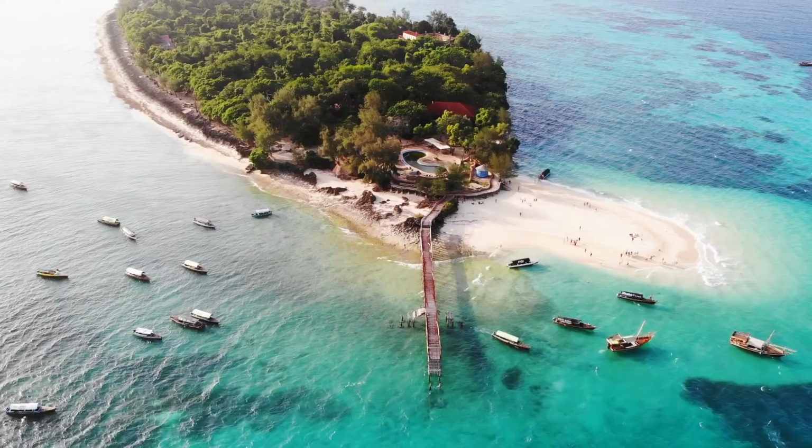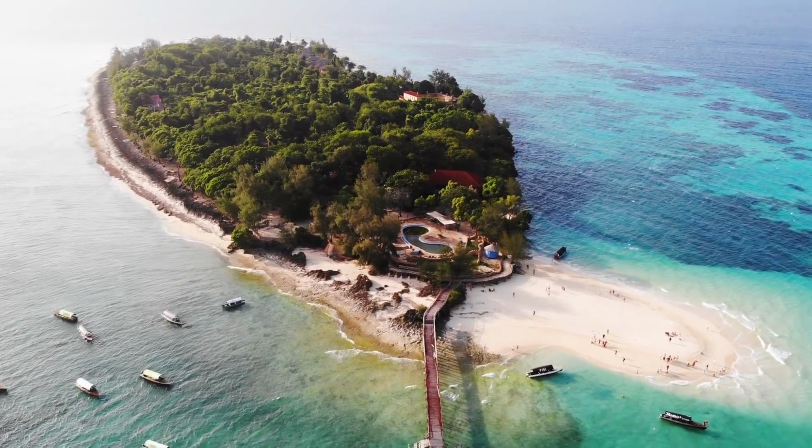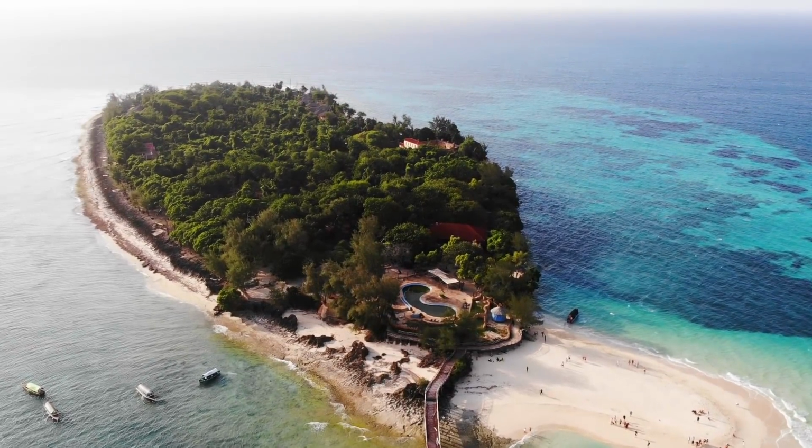And I think throughout Africa, cholera has been persistent for a long time, but in recent years it's starting to not be so widely spread anymore. We had finally arrived at Prison Island, about 10 kilometers or 6 miles off of the main island.